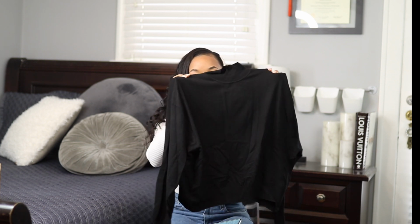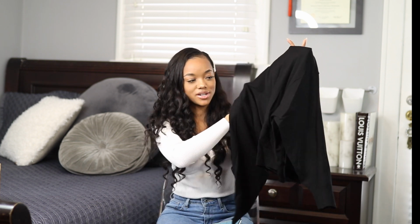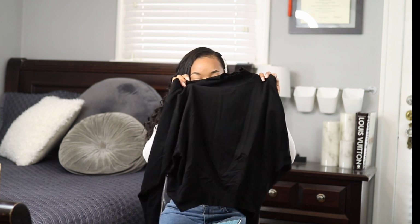Okay, so next I got this really simple mock neck turtleneck. I actually just wore this yesterday. If it looks really wrinkled, that's why. This was such a good deal. It was only $20. I found it in special prices.